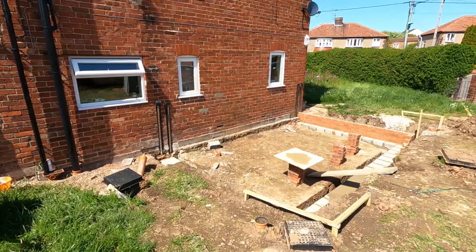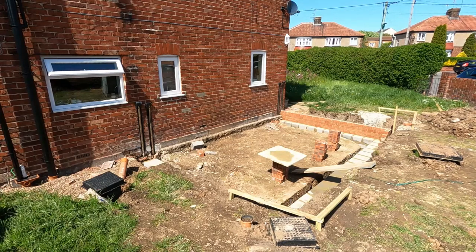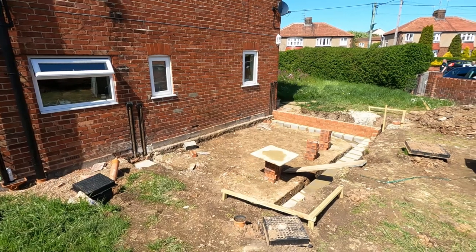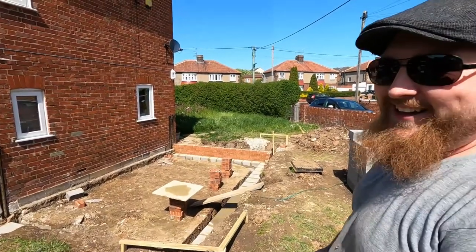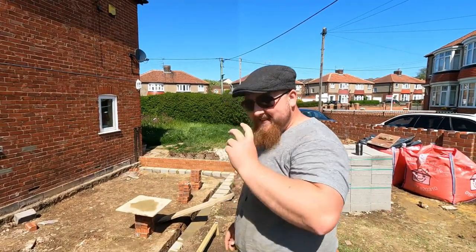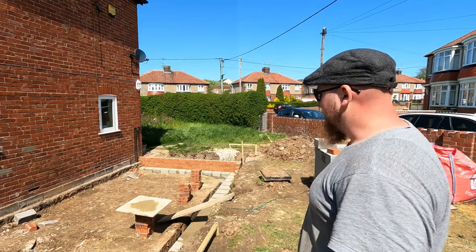Blockwork to go inside, concrete block, 7 newton. Yeah, 7 newton inside, and then thermolite from DPC on. Yeah, it's been a nice day. It's gone out real well. I've enjoyed myself. It's been nice to get it done professionally. So, yeah, it's been a great job.